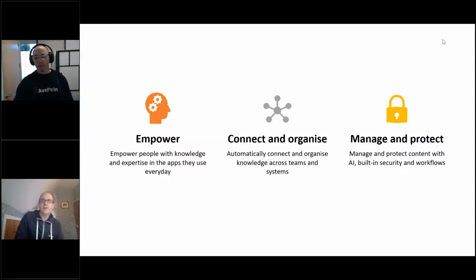And finally, the final pillar, which is management and protection, especially when there's features like AI involved, organizations want to be sure about the security. They want to know that the right people have access to the knowledge, and there are workflows built around that process.